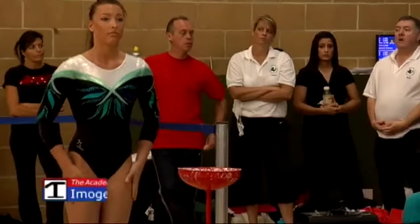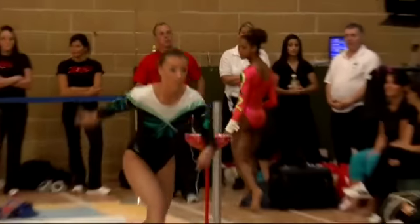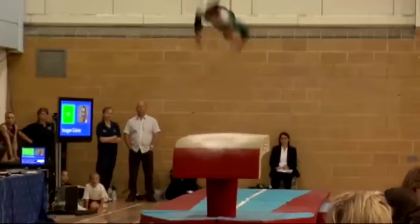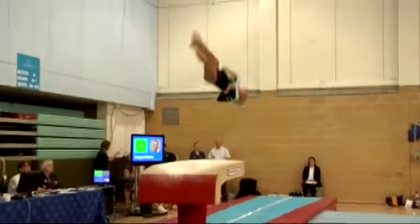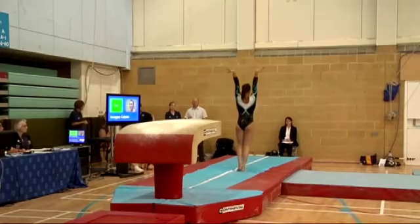From the Academy, Imogen Cairns on vault here. And Imogen's really had a tough time with injuries over the years, but credit to her, she's kept going. And here she is at the British Championships. 1.5 twisting Yurchenko, really well flighted, great height there. Just brought it into control with one step. Judges are looking for the girls to land with their shoulders fully up, and she certainly managed that.